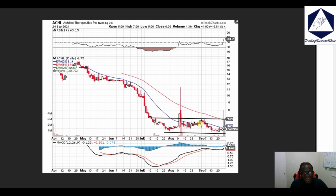Look for this 50 exponential moving average to really hold, and then we can continue pushing higher. Overall, I really like the way this is setting up. This is a very long consolidation within the past 2 months. So I'll be expecting some form of push on the name.